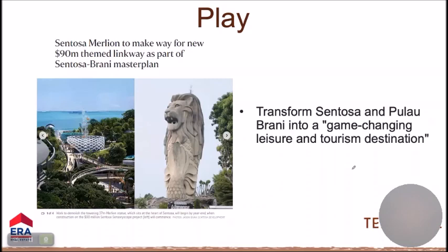For the Sentosa Malayan, this is to make way. They are throwing in 90 million for the Linkway as part of the Sentosa-Brani master plan. This is very game-changing because I like to play, I like to cycle. Every time I cycle into Sentosa, I cannot go on the boardwalk all the way. I have to go in and then go out. I need to carry my bicycle up and down. Then when I reach the main road, I can go to the beaches.